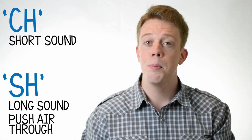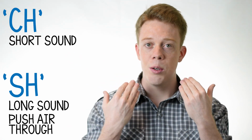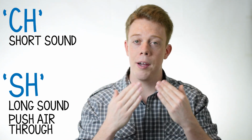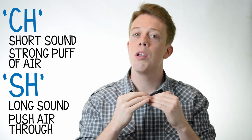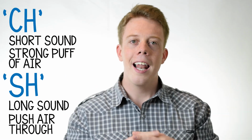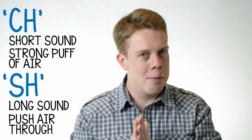Start by making the same shape with your mouth as you did for sh. Teeth at the back, close together, and lips almost closed. But instead of having a steady flow of air coming through our mouth, instead we are going to do one strong puff of air and also open our mouth a little bit at the end. Ch, ch, ch.